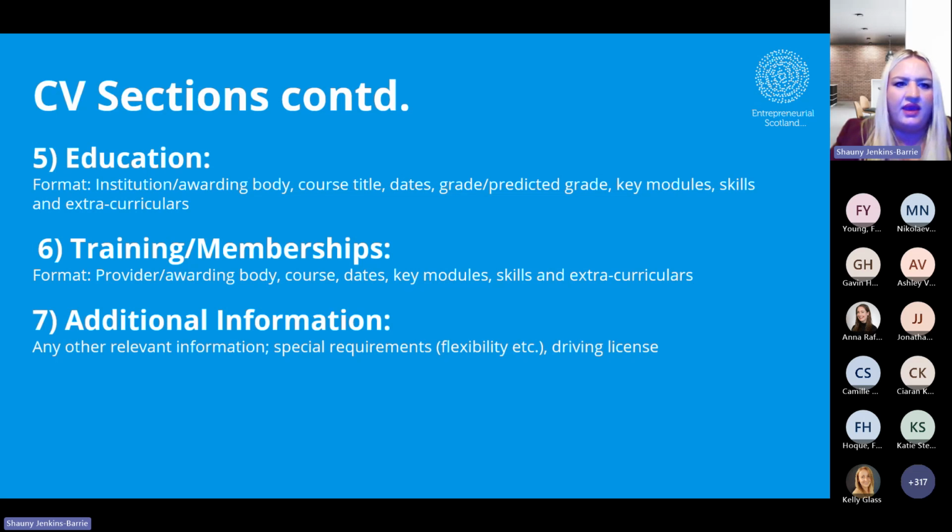And then in the education section, a similar format to the work experience, where you put your institution or awarding body, your university, what your course title is, the dates that you're studying to and from, and then if you have it, your grades, your predicted grades, and then a list of your key modules, skills and extracurriculars. So again, if you don't have as much work experience, this is where you could really beef up and put the detail about your university experience in here, key projects, key modules. If they're practical modules, what skills, is it lab skills, is it research skills, details around your project.